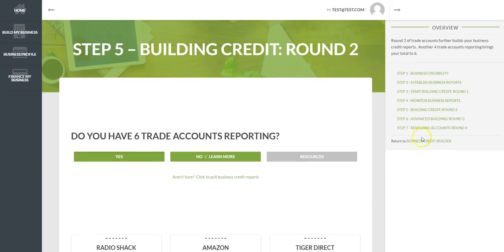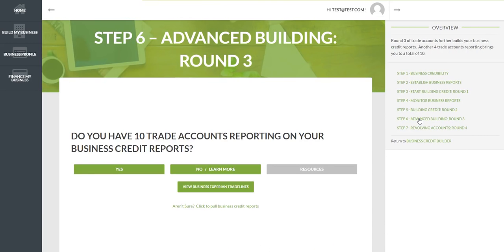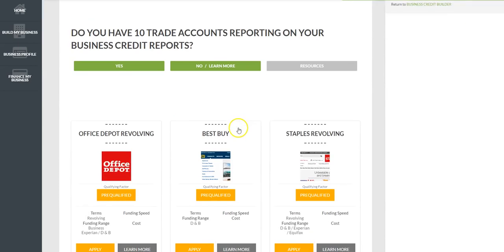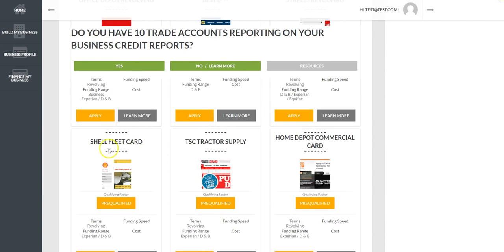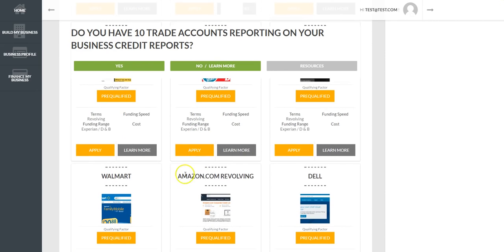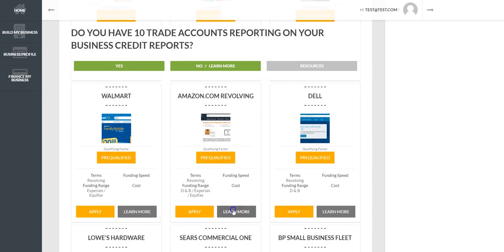And as you progress through the steps of the Finance Suite, you'll have access to more and more real usable revolving credit. And again, at places that you probably are doing business with now anyways. Staples, Office Depot, Best Buy, Shell, almost all major commercial gas stations are actually available to get credit. Walmart, Amazon, Dell, and on and on and on.